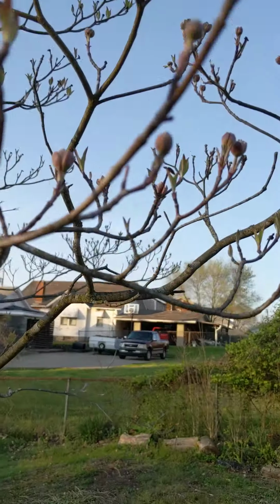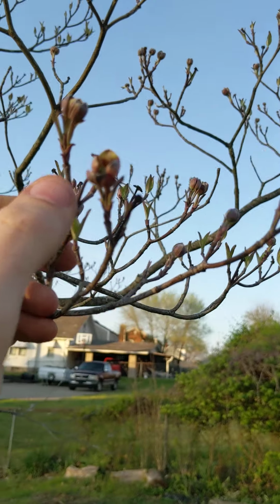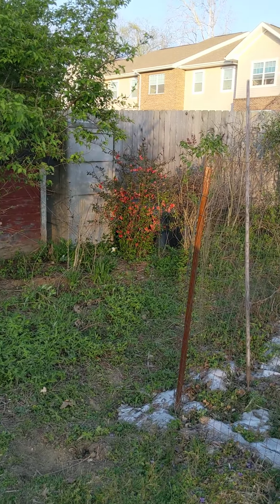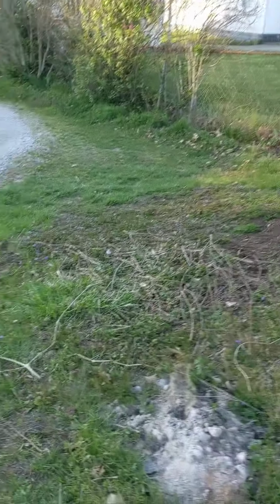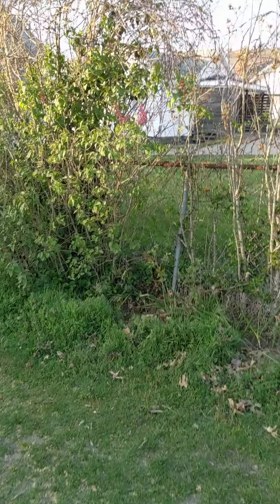Yeah, so the dogwood's getting ready to pop. It's got little flowers opening up on it. I'm not sure, it might be a crepe myrtle back there. My wife's mother bought that for her. I know that's not native, but my wife's mother bought it, so I've got to keep it. There are some lilacs getting ready to bloom.